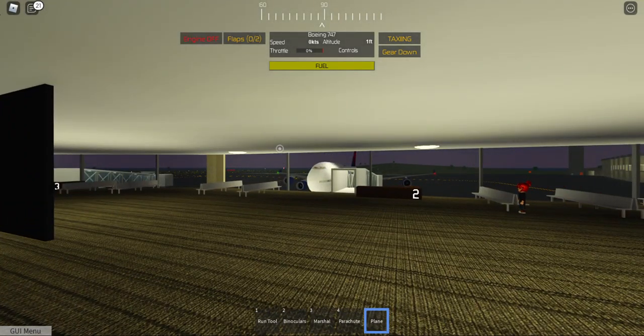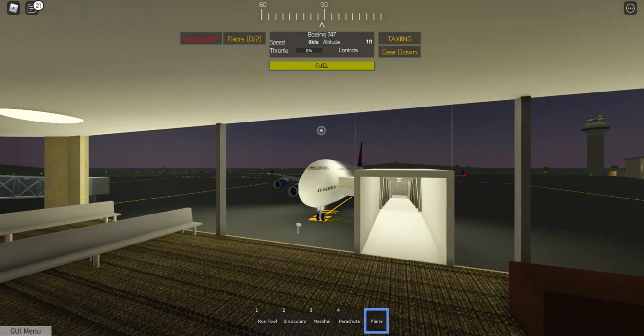Let's go to gate 2 at Israelani International Airport. Oh, I just passed the gate. Too bad my brother couldn't come. Okay, we need a gate agent.